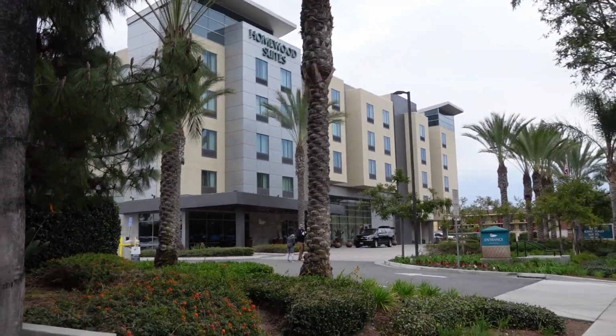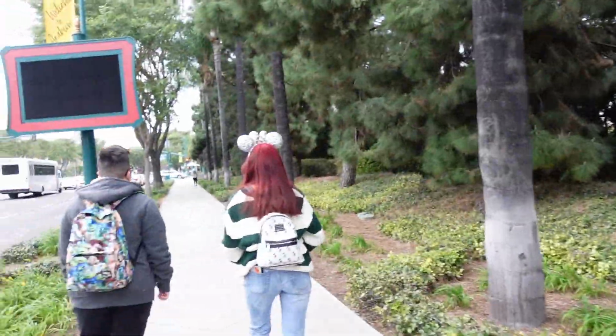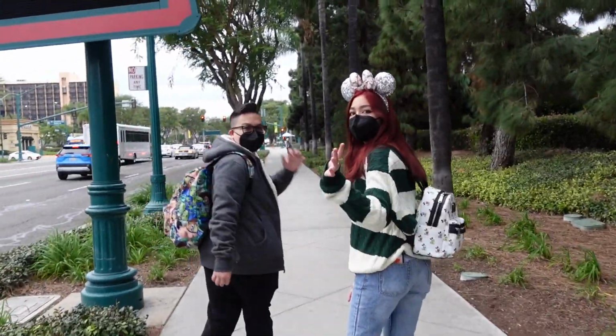Here's the hotel right there. And we're just gonna walk over to the Toy Story parking lot and hop on the bus.